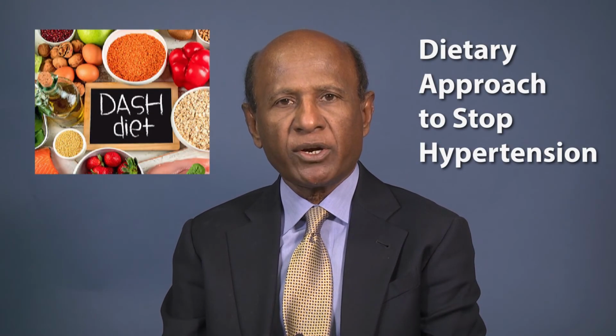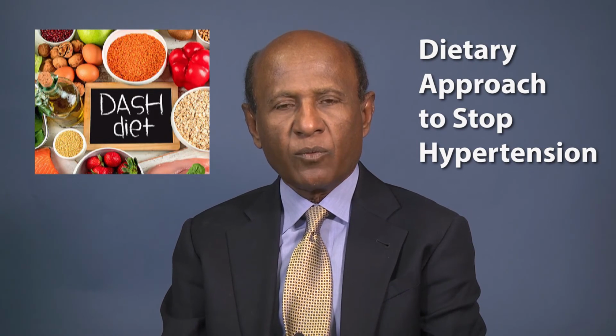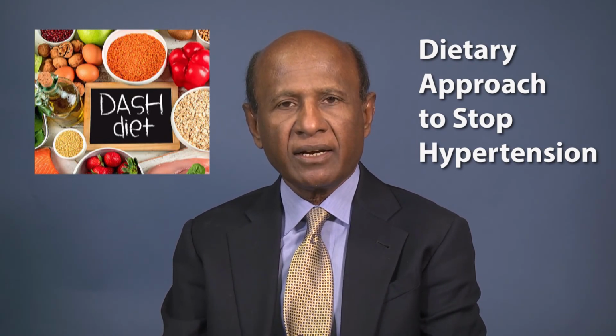The management of hypertension has 2 parts. Number 1, lifestyle changes. Number 2, medications. Among the lifestyle changes, the most important thing is adopting a healthy diet. DASH diet stands for Dietary Approach to Stop Hypertension, which is nothing but vegetables, fruits, multigrain, less saturated fat. In addition, one has to restrict sodium.